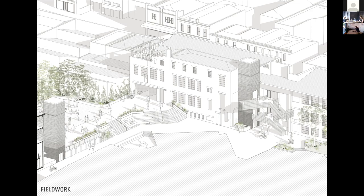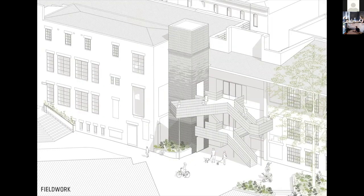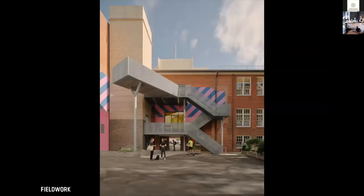So you can see here the first of three of these elements. It's got the lift shaft and then a sculptural staircase. A really important thing about this whole process was to try and get the public not just on the ground plane, but up into the building, so that the urban fabric extended up from the ground plane into the buildings. And that was really critical for us.